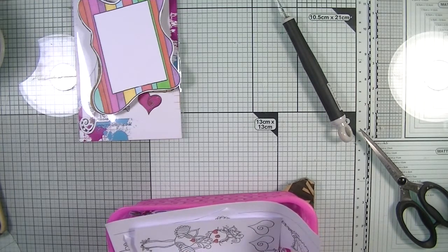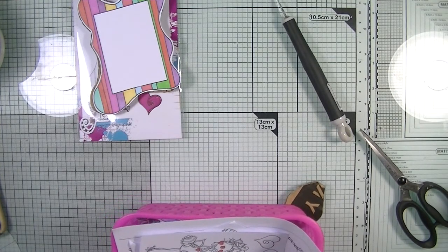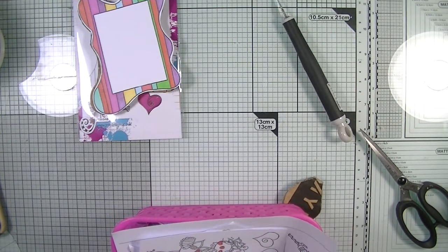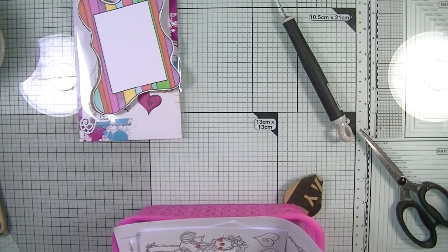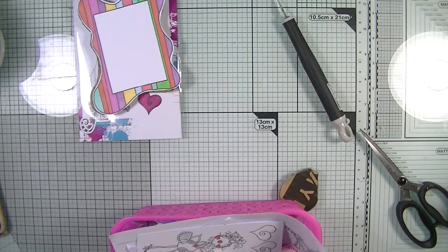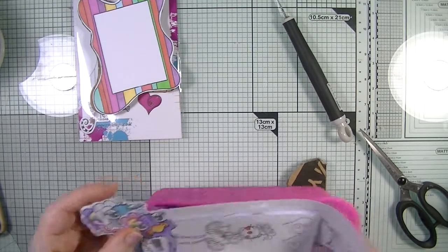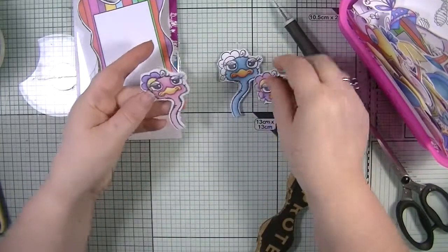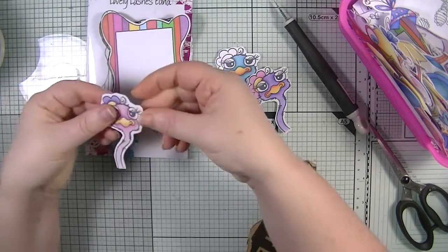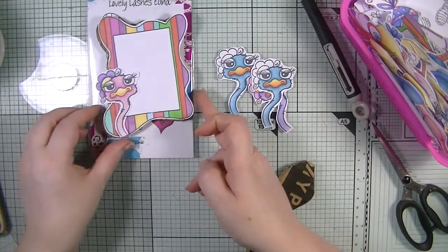I can't find our lovely lashes. I'm absolutely positive I coloured her in. Where are you? Because I did a couple of each colour. There she is. Okay, so I coloured it up in three colours. I forgot to colour the flower in on that one, but I thought she could just sit on the frame just like that. Yeah, how gorgeous is that?